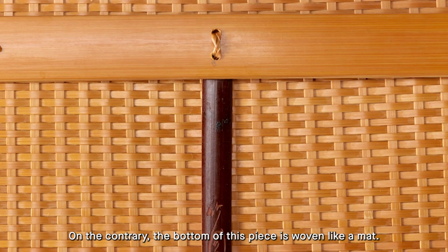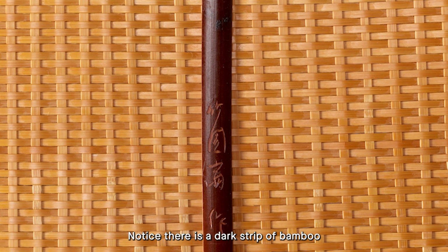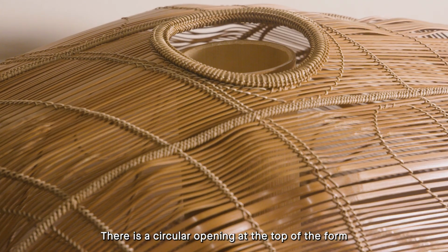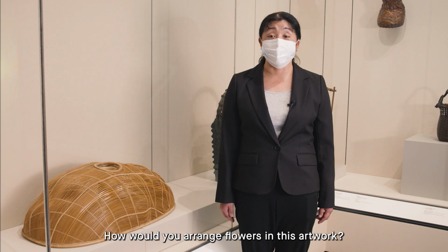On the contrary, the bottom of this piece is woven like a mat. Notice there is a dark strip of bamboo inserted in the middle as a signature panel. There is a circular opening at the top of the form to hold the water container. How would you arrange flowers in this artwork?